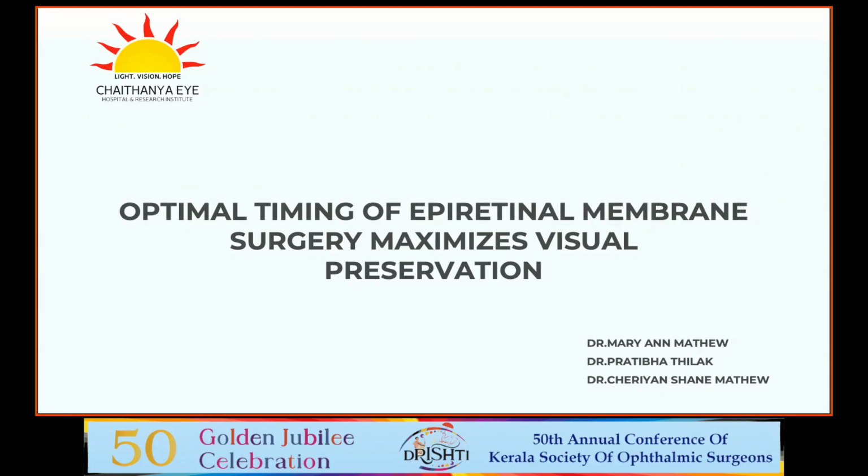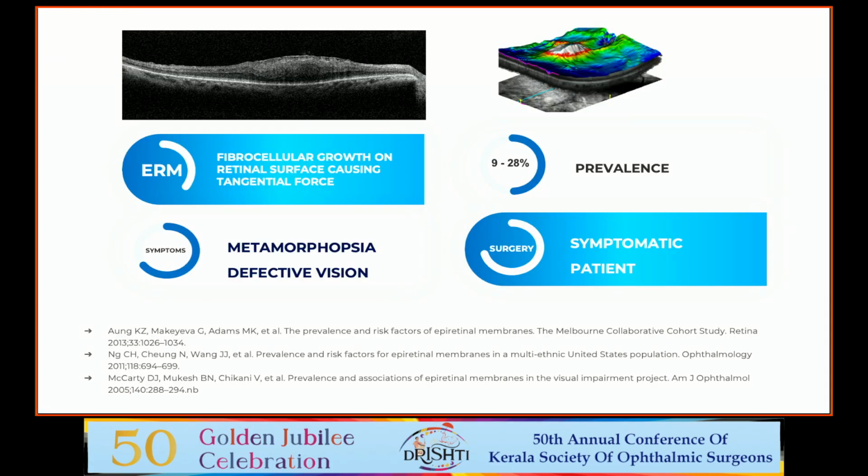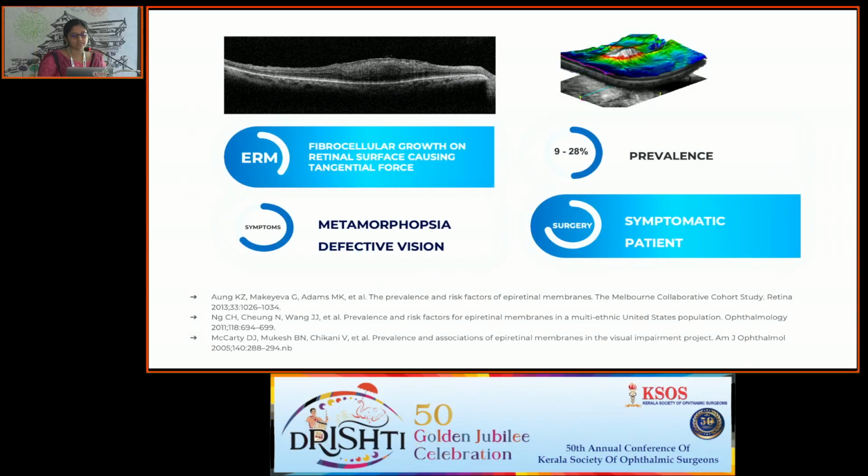Optimal timing of epiretinal membrane surgery maximizes visual preservation. These are fibrocellular growths on the retinal surface causing metamorphopsia and defective vision. Surgery is routinely done for symptomatic patients in a late stage.